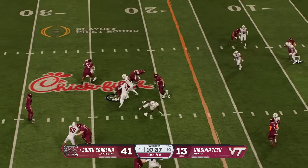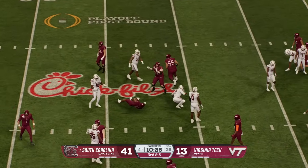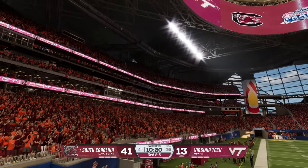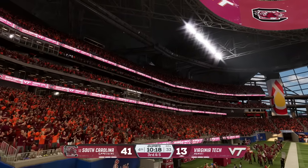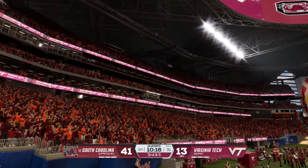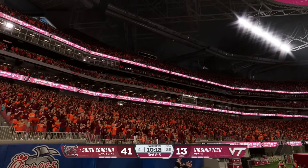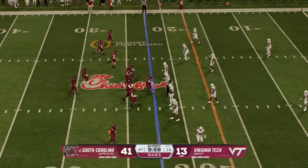The shotgun handoff here. They'll try to run inside, but nowhere to go. Chris, overall, it's been a tough day for this offense, but especially for this running back, just not able to find any kind of traction at all. And it's made this offense somewhat one-dimensional, and a large reason they're trailing in the 4th quarter.